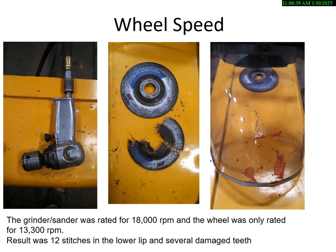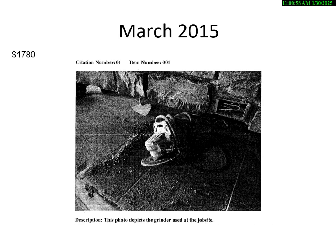By the time you're done, each of these implants could cost thousands of dollars. As one guy said, I told him, well, you've got a car in your mouth. I mean, you've got $50,000, $60,000 of dental surgery. That's a lot of money for not having a guard and not having the wheel speed rated for it. So I tell them, it's your mouth, you've got to make sure.